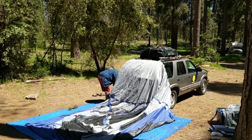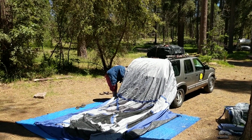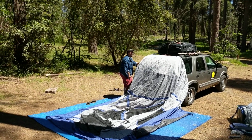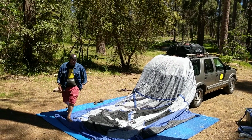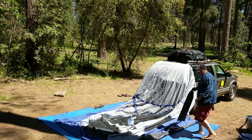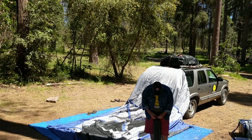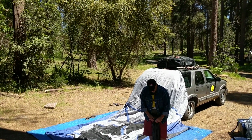So here's where the exciting part is going to come in. This is where the poles come out of their bag. Okay. All right. That part's attached. Now I get the poles. So there's two kinds of poles. There's short poles and long poles. And the long poles go with the porch, so we're not going to be using those.